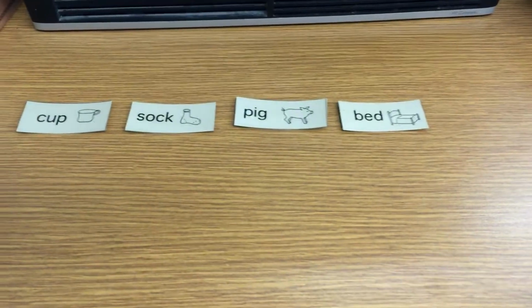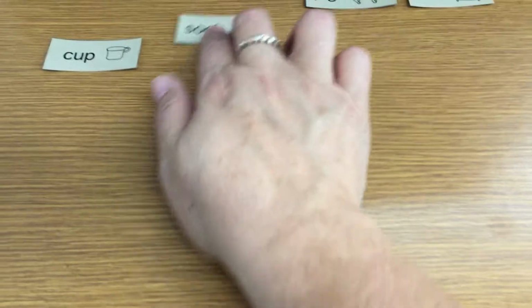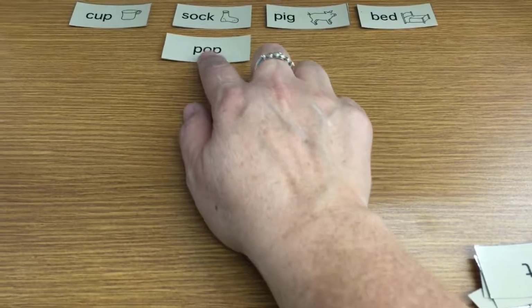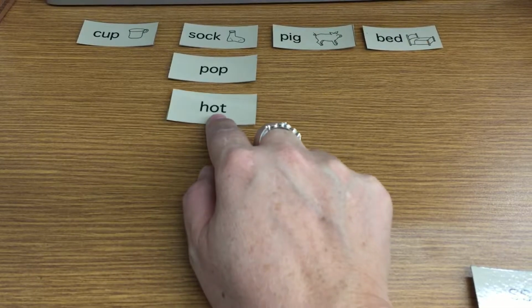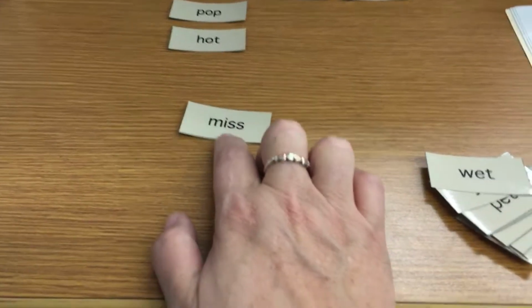So you will look at your words and then you'll put them under the same short vowel as your heading words. Before we start sorting our words, let's just make sure we know what they say. Pop, it's an O. Hot, O. Oh, you know what? Let's just read them before we sort them.